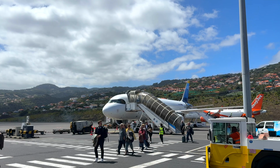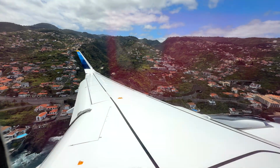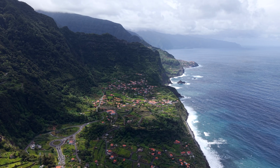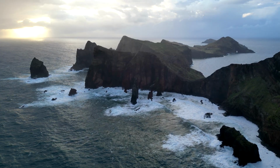So first things first, you're going to be flying into the Madeira airport, which I'm going to be honest is a little bit sketchy. You have to go against the crosswinds when you are landing there, so expect a bumpy ride. That being said, it is one of the most beautiful airplane flights that you will be able to have as you fly into this island.